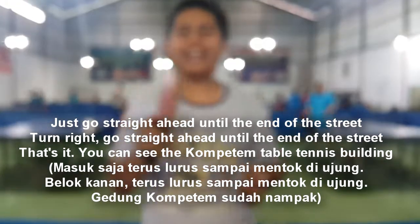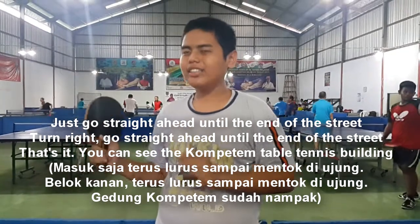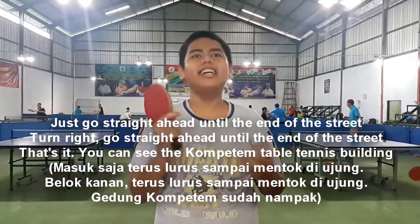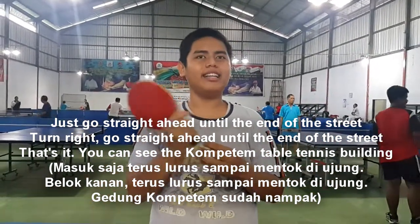Just go straight ahead until the end of the street. After that, turn right. After that, go straight ahead until the end of the street. And that's it. You can see the building, the table tennis building, right here.